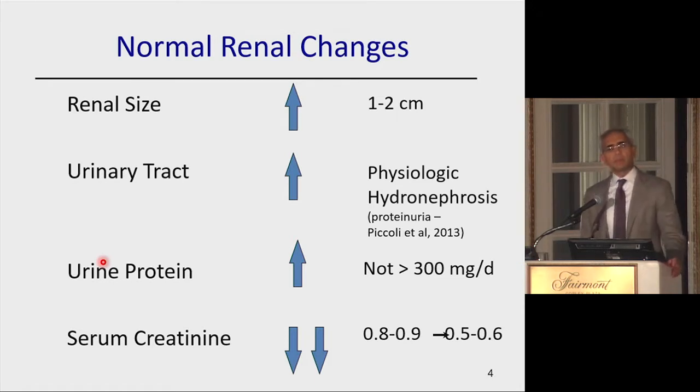Urine protein goes up in pregnancy. I often get called by nephrologists and non-nephrologists to say that I have a woman who is completely fine. She's at 25 weeks of gestation, and she has 6 grams of protein. And so the first question I always ask is, does she have underlying kidney disease, and did it antedate pregnancy?